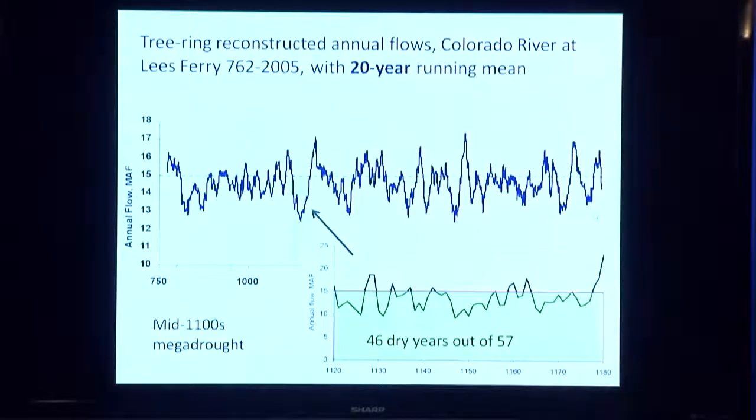We go to a 20-year running mean, and this mid-1100s period sticks out even more. And here's where I'm going to attach this mega-drought label to it. This is not perfectly well defined in the literature, but generally it is used to refer to a persistently dry period at least 20 years long. And you really have to look back in the paleo records to see mega-droughts. They are few and far between globally in observed records. But you see them all over the place when you look back 1,000 years in the western U.S., all over the world. These persistently dry periods of 2 to several decades or longer.